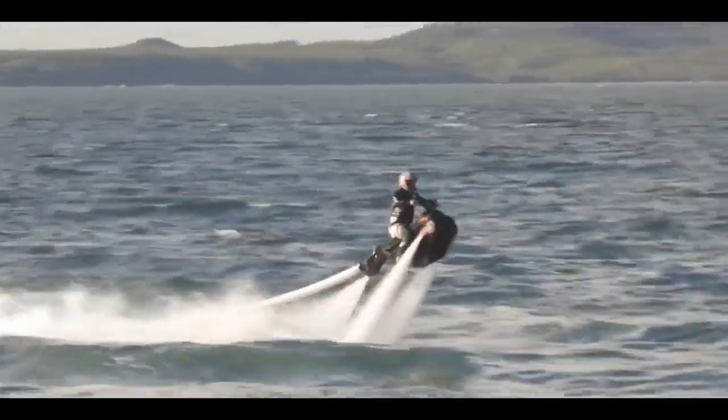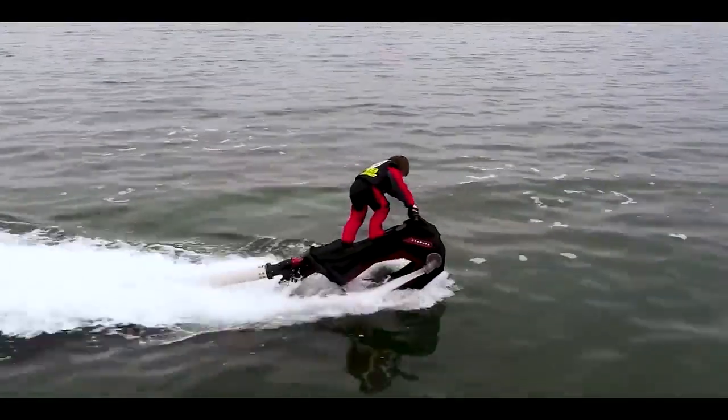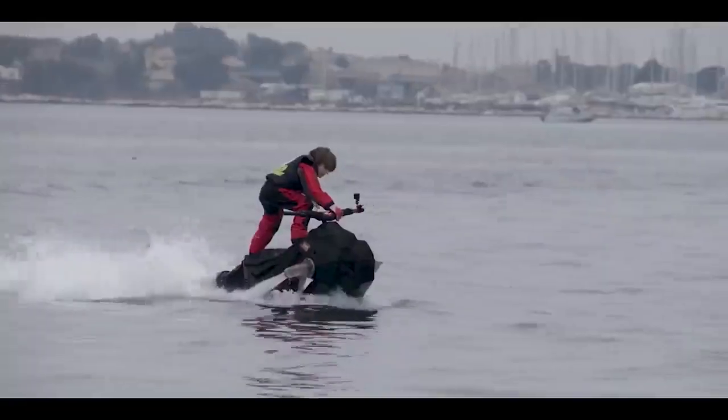The Flyride can power users along at speeds of up to 22 miles per hour, and it can be yours with all the accoutrements at prices starting from $9,300.